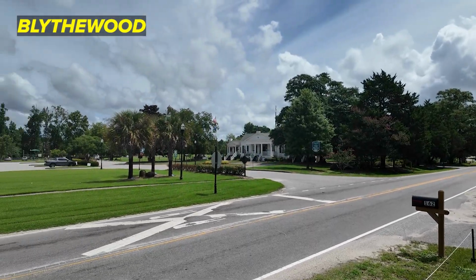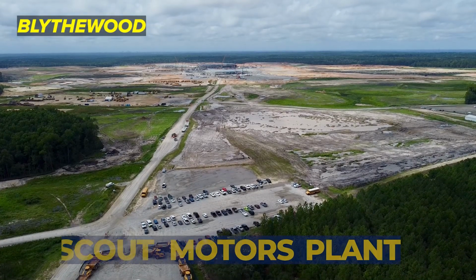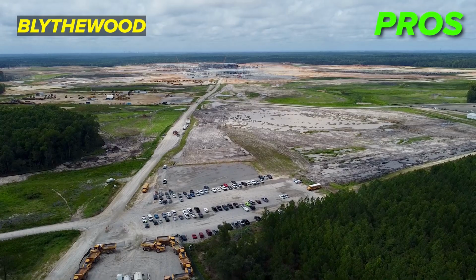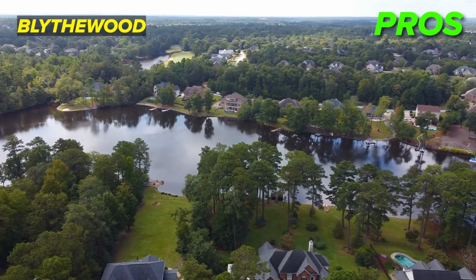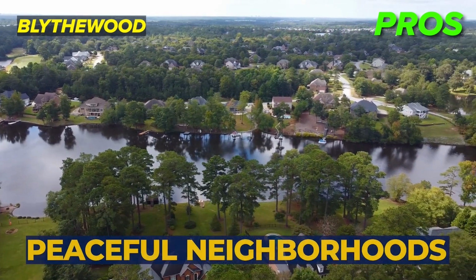Blythewood offers a more rural feel, but has seen a big uptick in development over the past few years, especially with the recent development of the Scout Motors plants. So let's talk about the pros. Being that it's more rural, you kind of have these neighborhoods with larger lots and a lot of custom homes out there, to be honest. And you got a lot of peaceful neighborhoods.